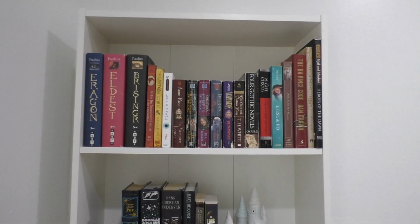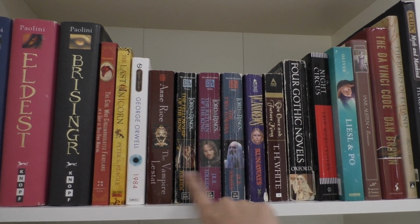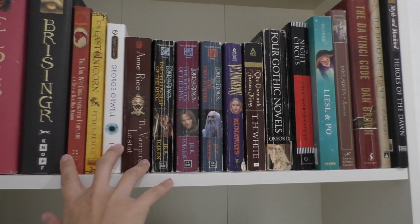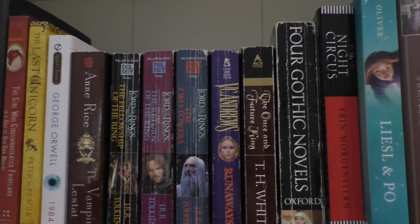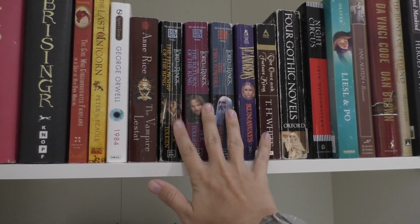Okay, so we have this shelf on this side. These books here, from here to here, those chunks, that's kind of my standing list of favorite books. So, Lord of the Rings. Oh, look how sad those spines are. They have seen a lot of love.